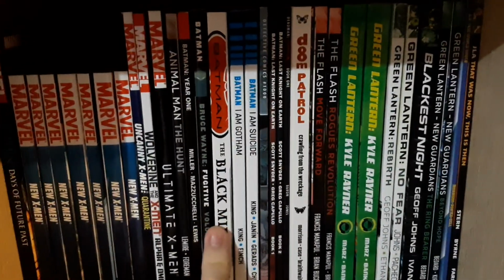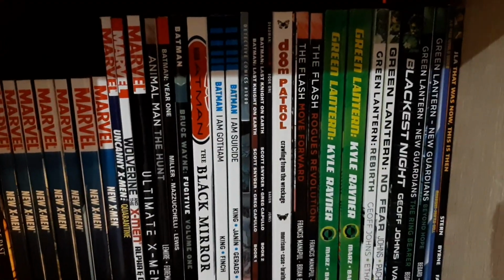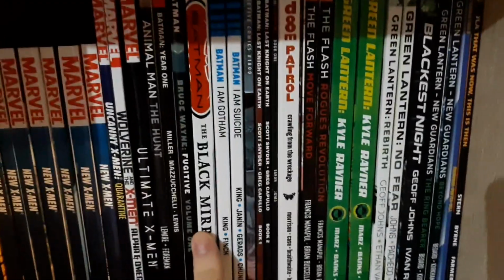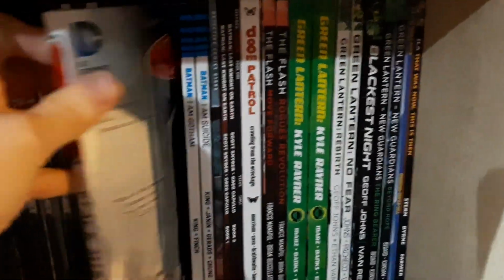Bruce Wayne Fugitive. This is interesting. You don't have to read this. Black Mirror. I feel like most people consider this a pretty big classic in recent Batman history. This is when Dick Grayson was Batman. I really enjoyed this era.